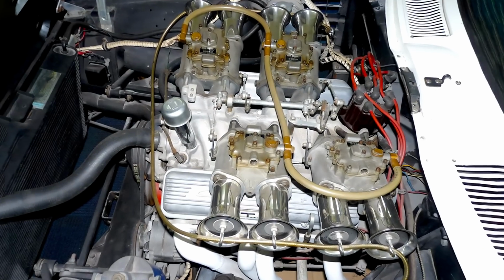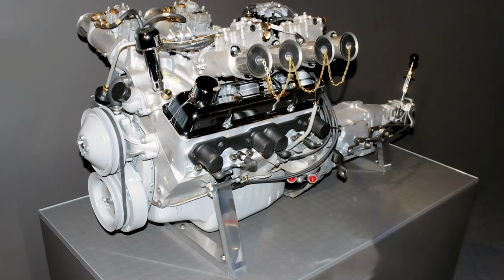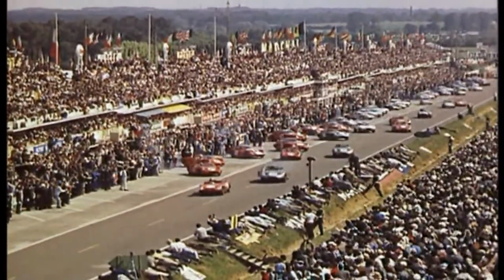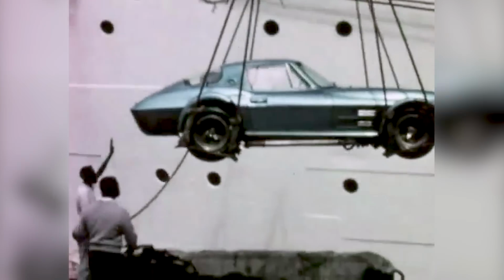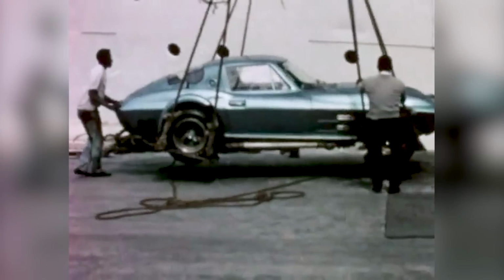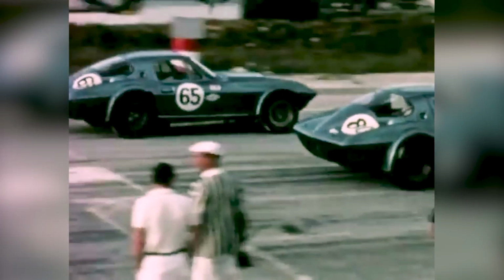The Grand Sport was a lightweight version of the 1963 model featuring an aluminum block 377 cubic inch V8 engine that developed more than 550 horsepower and was intended to compete in the 1963 Le Mans race. They raced during the Nassau Speed Week and were competitive and slammed the Shelby Cobras, but failed to take first place in the trophy race, the final event of the series.